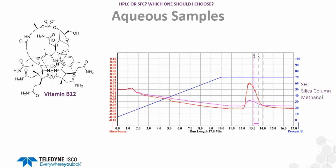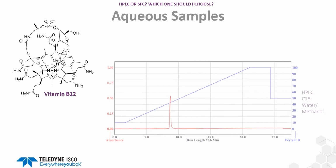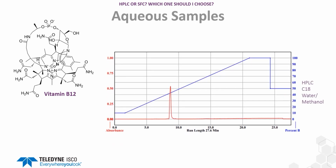So now what happens when we use an HPLC? Well, with the HPLC, as I mentioned before, we have the ability to do reverse phase. So we can use a C18 column. So that's exactly what we did here. We used a water methanol solvent system going from 10% methanol all the way up to 100%, and we see a really nice peak coming out at about 8 minutes.